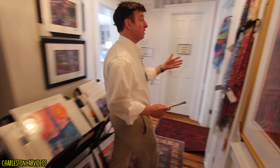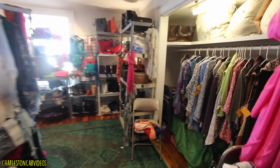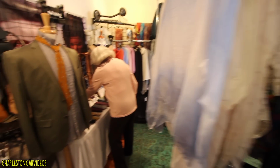And then clothing is in the room here in the back. Purses and scarves and other wonderful things. Tons of cool stuff.